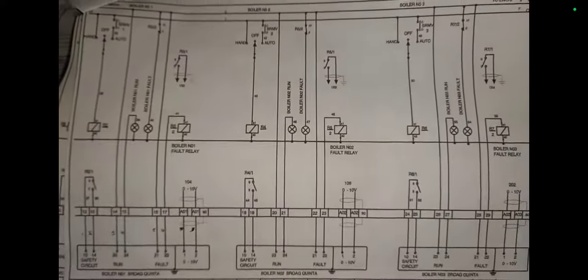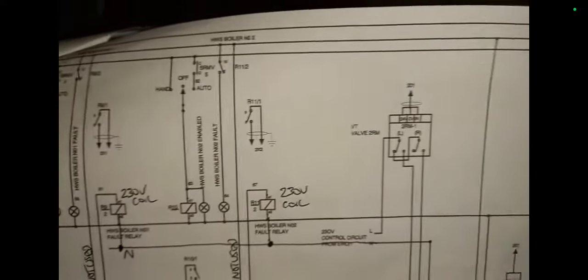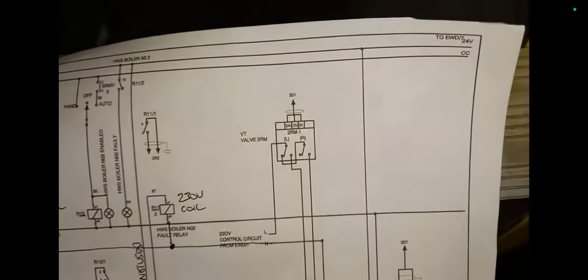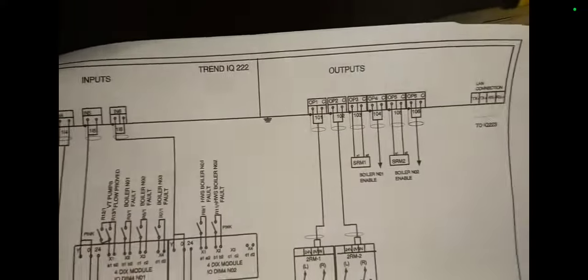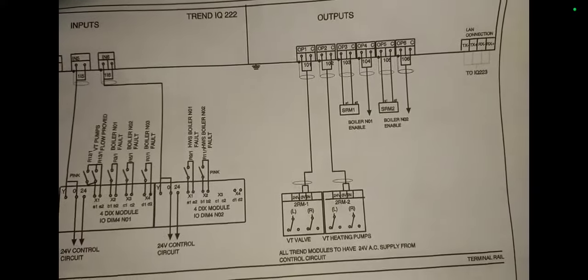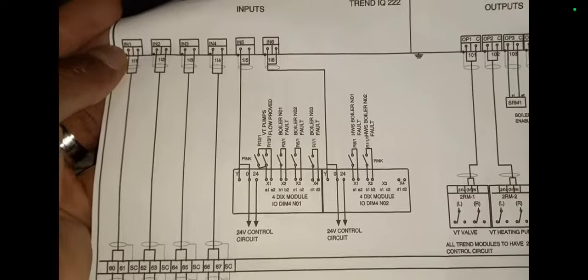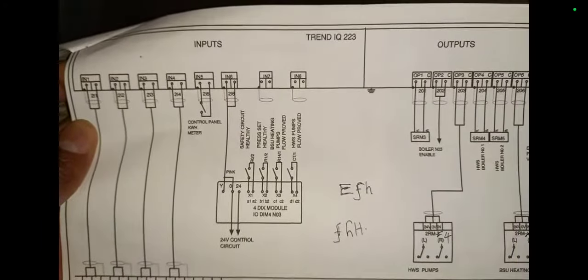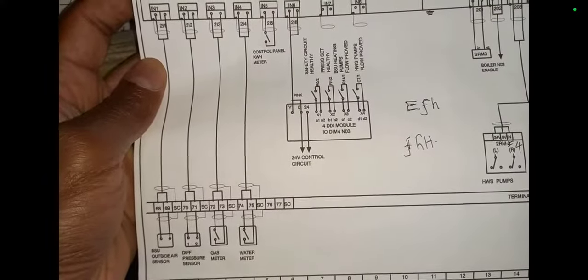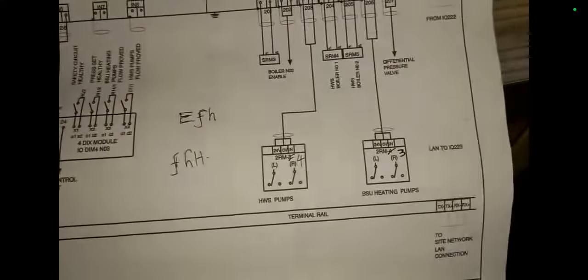Great, next page. To illustrate it more clearly, 230 coil they have written. Okay, VT valve, variable temperature valve. Another one here, inputs on the Trend, outputs, lovely. We need to look at our digital inputs and our outputs. There's our DIX module. Okay, more Trend inputs and outputs. Pause and study this. Gas meter, water meter.